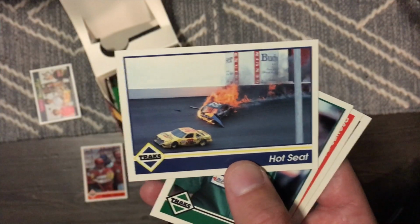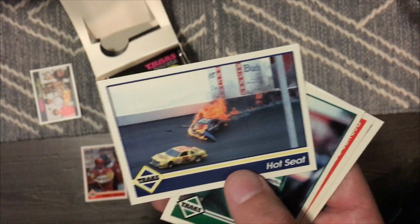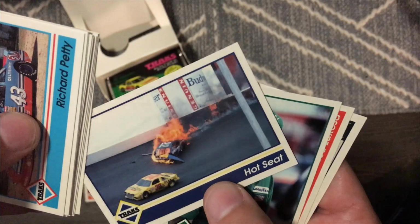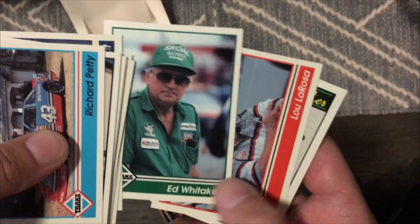That was bananas. Sterling Marlin crashed, and his car went up in flames, and I think it was caused by a jack stand that was in his trunk from a previous issue.